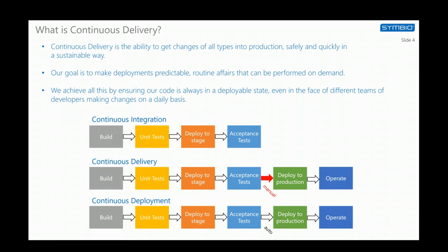And the third point, we achieve all this by ensuring our code is always in a deployable state, even in the face of different teams of developers making changes on a daily basis. So we eliminate something that is called the integration or hardening phase, that traditionally followed dev complete or something like code freeze, because we do our changes as much as possible directly in production, so that the changes are so small that there will be no risk for you. But I will explain it later in detail.